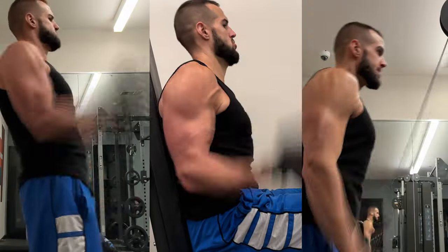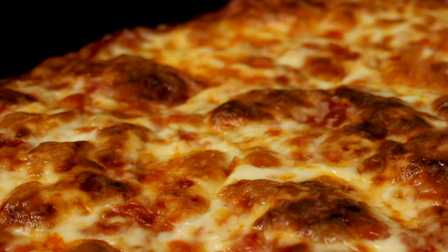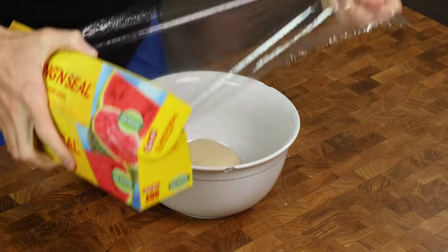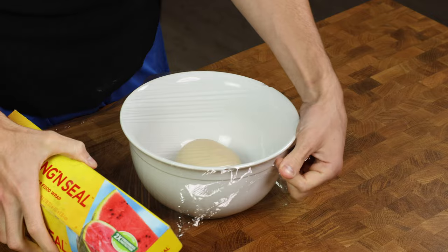I went to the gym, got a full workout in, got my toppings together for the pizza, and now my dough is ready to go, which took me about 5 minutes of my time. What kind of pizza are we making, you may ask? We are making a half Italian beef pizza, quarter cheese, quarter pepperoni.